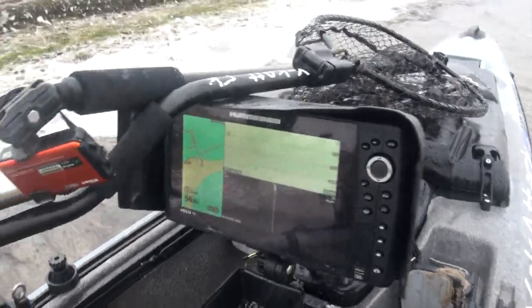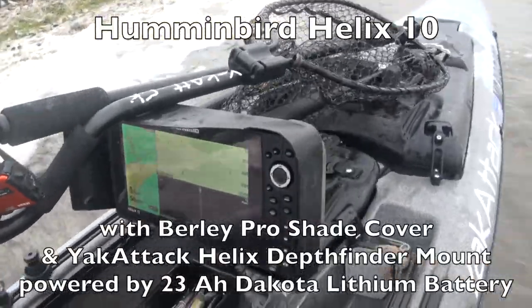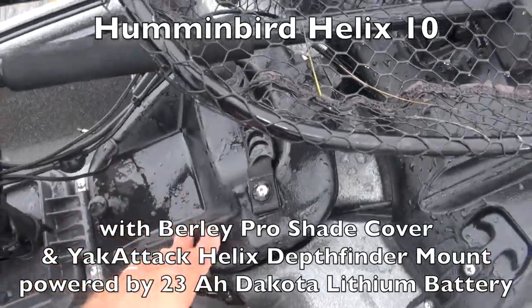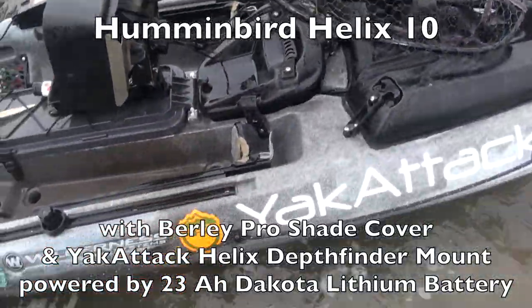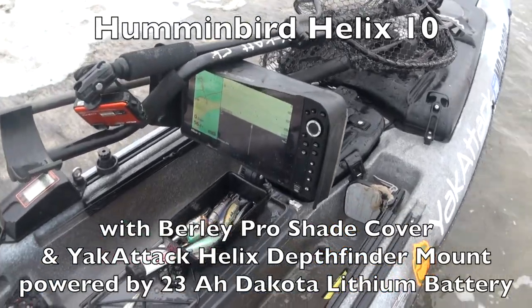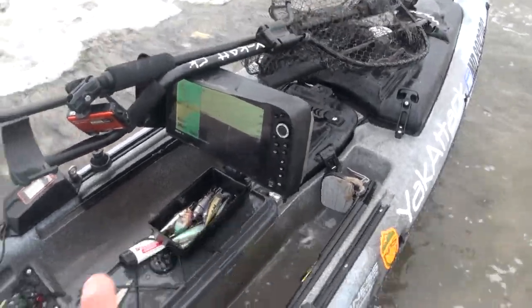I got the Humminbird Helix 10 there, and I got the transducer underneath. This is the OS pod. It's underneath there, and even in that little spot, I get good side imaging. Not getting it in here while I'm shallow.